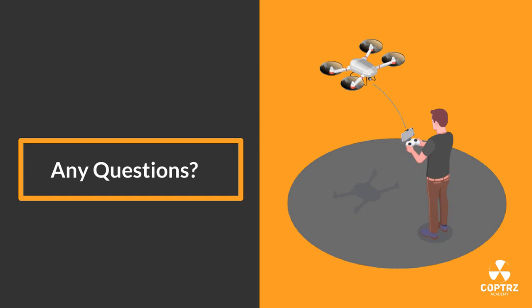Although the Anafi Thermal and Mavic Dual have the same size thermal sensor, I thought the former has a better resolution RGB camera. Yes, correct, it does. So the Anafi Thermal has a better visual sensor. It's 21 megapixels compared to, I believe, 12 on the Mavic Dual. This does have an effect because, as you've put there, there is the radiometric option on the Anafi Thermal as well, so you can get slightly higher quality data from the thermal camera.